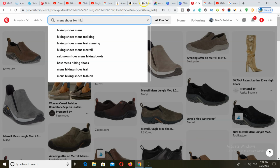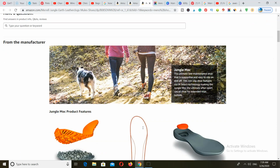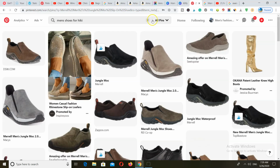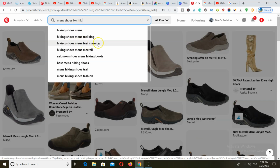Now we want to go back to Amazon and see exactly what people wear this particular shoe for. Like you see here, they wear it to go for walks, for hiking, and all of that good stuff. So we want to go back to Pinterest and we want to find keywords that are relevant to this particular product. So hiking shoes, men, trail running.